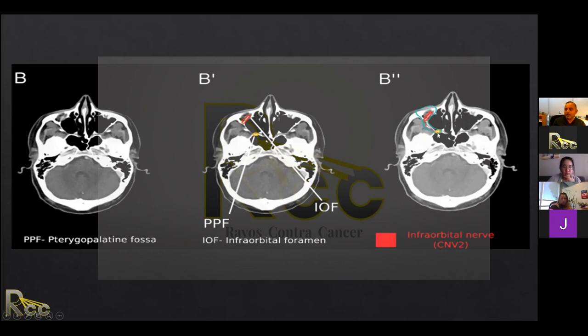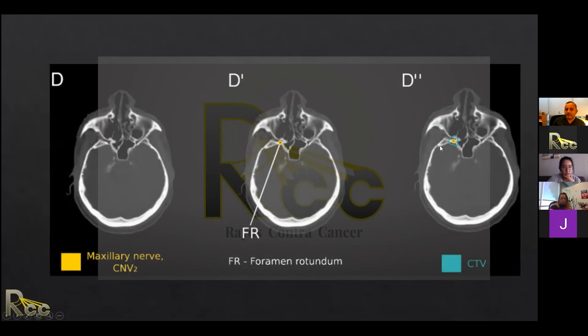And here you are in the pterygopalatine fossa right there. And then foramen rotundum, I will say that foramen rotundum is usually right at this junction as it goes from the pterygopalatine fossa and goes intracranially.